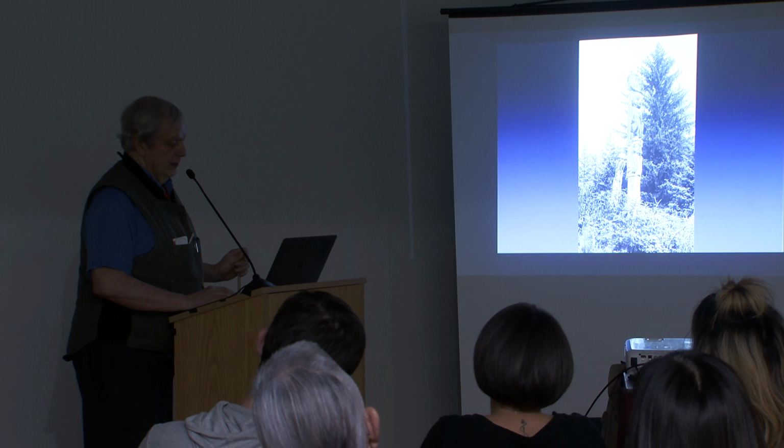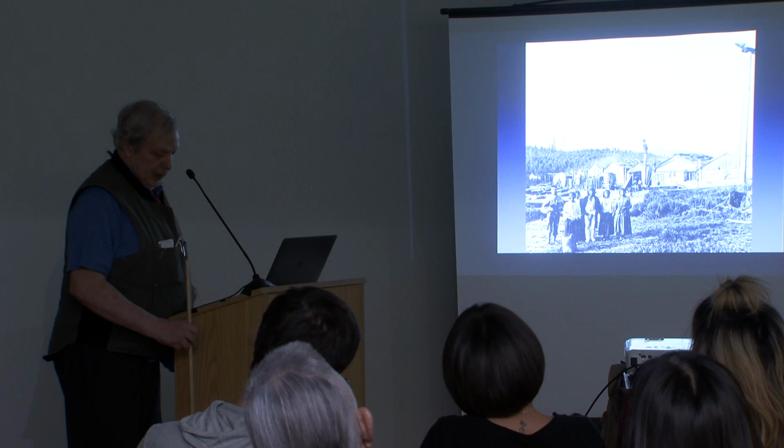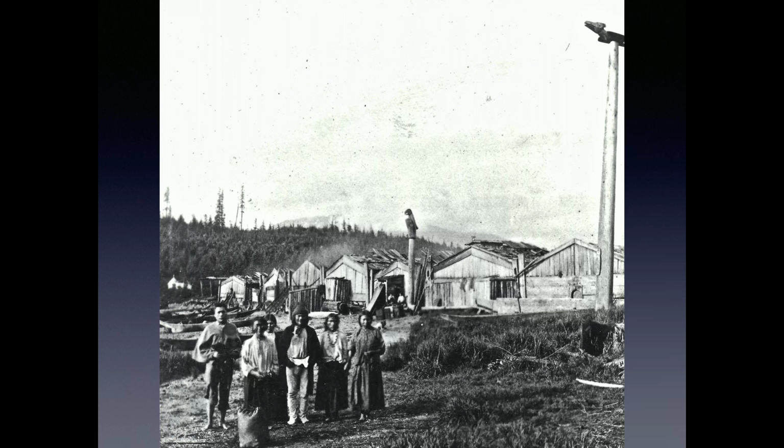So we saw this photograph earlier in Richard's presentation. This is downtown Wrangell in 1868. And so the beach in front of those houses is now Front Street. And so there was a standing pole, long bare shaft with an eagle on it, and another one with a flying raven on it. And these are all traditional style houses, split planks and so on.